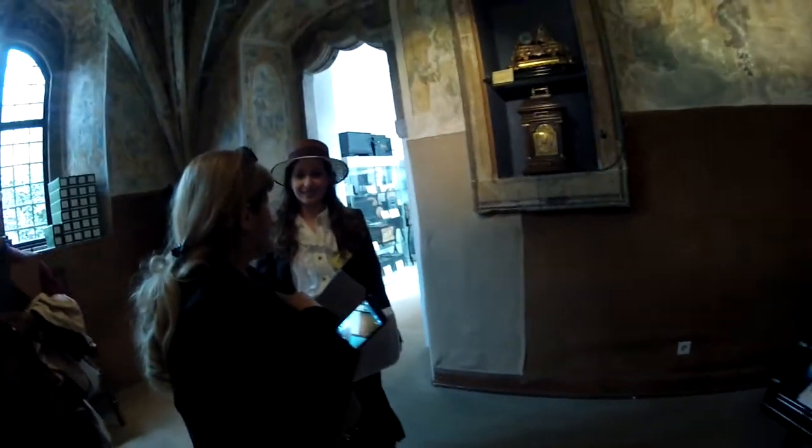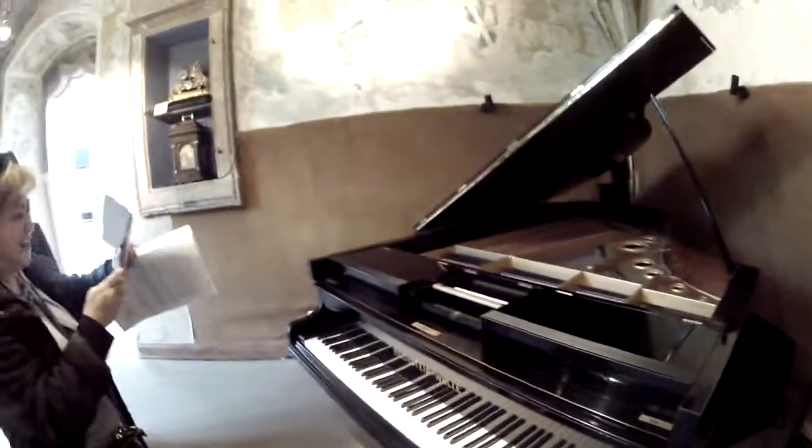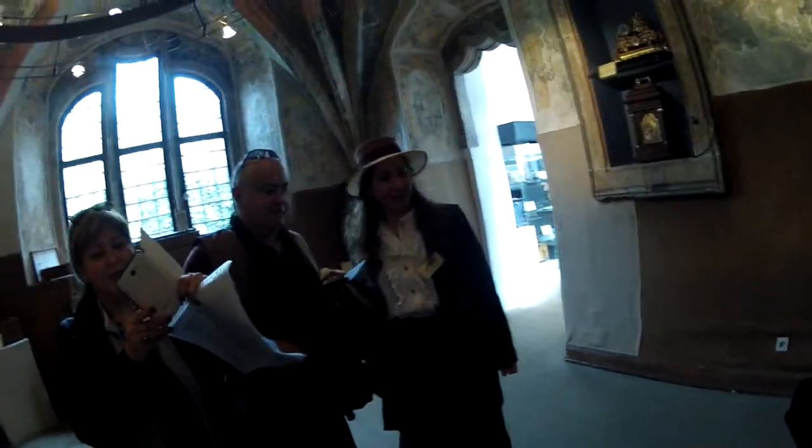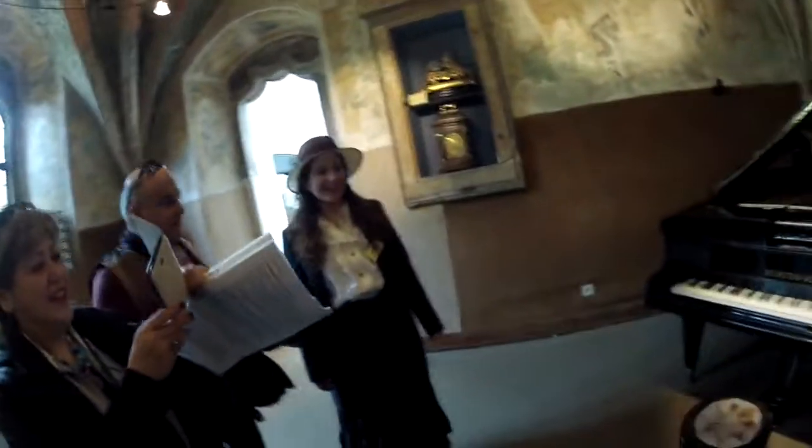Backside. Turkish distributor. Sorry, I didn't understand. We are selling this piano in Turkey as a distributor. Ah, okay. Wow.